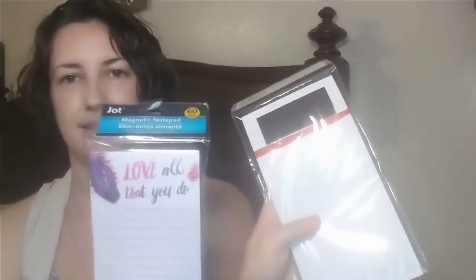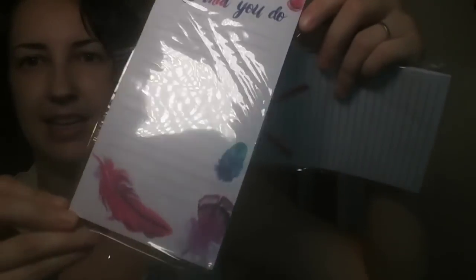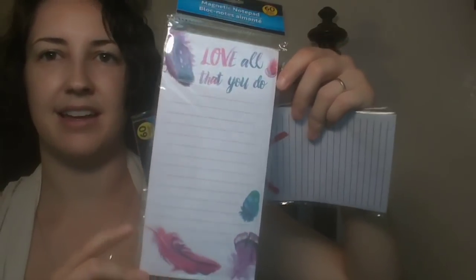The next thing that I picked up are some new magnetic little notepads. This one here says, love all that you do, and it's got some really pretty watercolor feathers on it. And I liked all the colors on this. I like the watercolor list pads. You just can't go wrong. Magnetic list pads are even better.